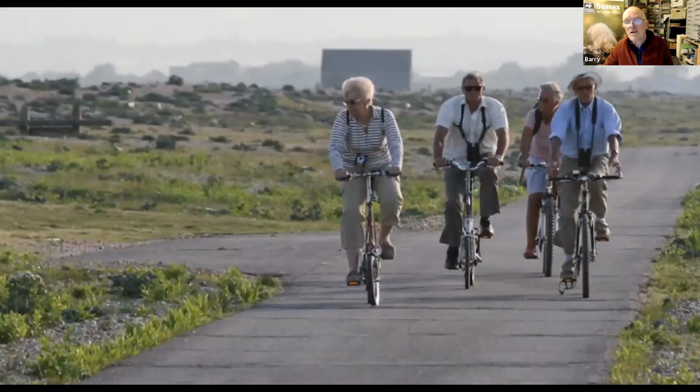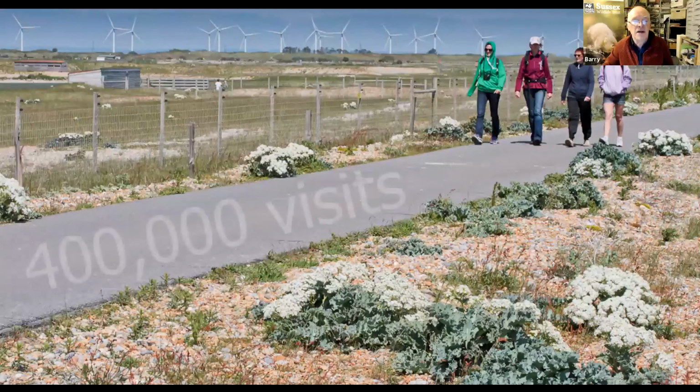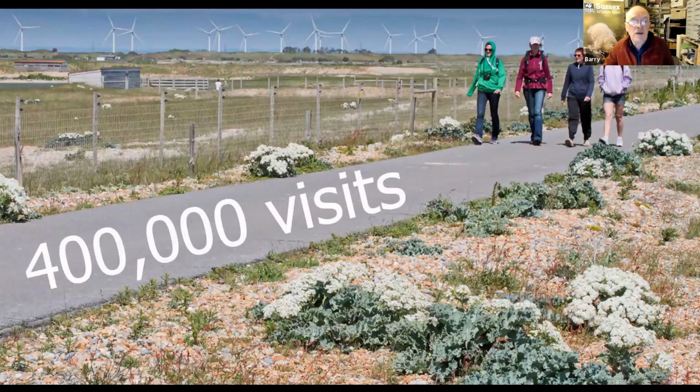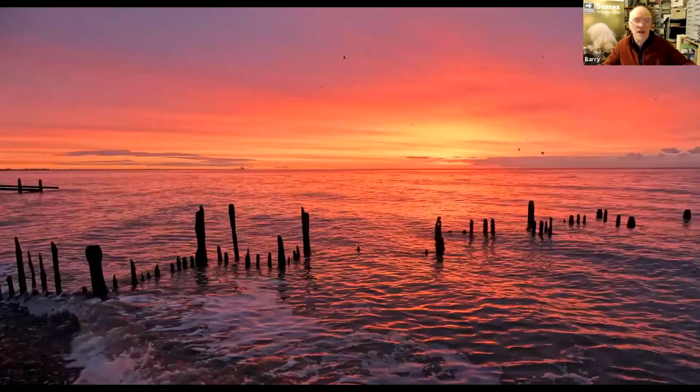But it's this road that makes Rye Harbour Nature Reserve so good, so easy for visitors, for cycling and for walking. And in our last year of counting, our estimating, it was about 400,000 visits in 2019. So there we are. That's a year at Rye Harbour.